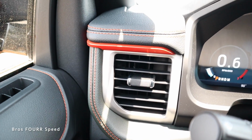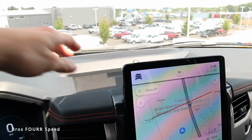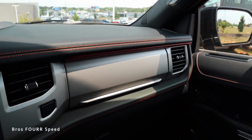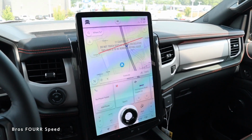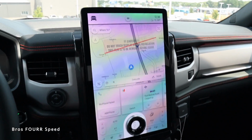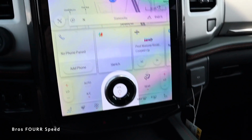We have that tangerine stitching and trim and some black leather design up on the dashboard. You get a cool little storage area up top with the Bang & Olufsen logo. Then you can see more of the stitching and a really cool look for this whole dashboard. And then right front and center, we get the massive 15.5-inch SYNC 4A screen. This is a very, very large screen. It looks super cool in this jumbo SUV.